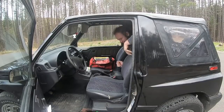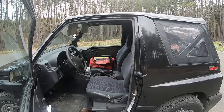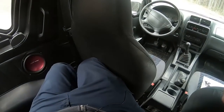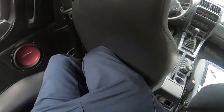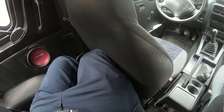Right, now the seat is at its backup maximum position, and I really don't fit. This is the worst rear legroom I've ever had in a review yet. When the seat is at its backup maximum position, that's how much legroom I have. Look, I'm not even sitting properly. I don't fit at all, and my head is touching the ceiling.